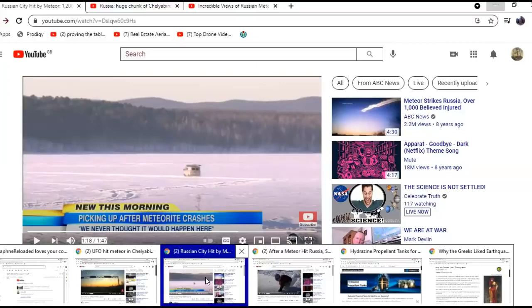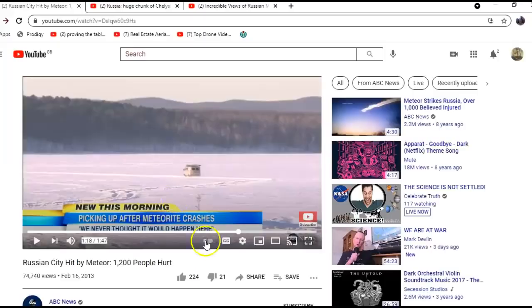And something landed then. So shall we go and have a look at where it landed? Let's see if we actually see them filming it.